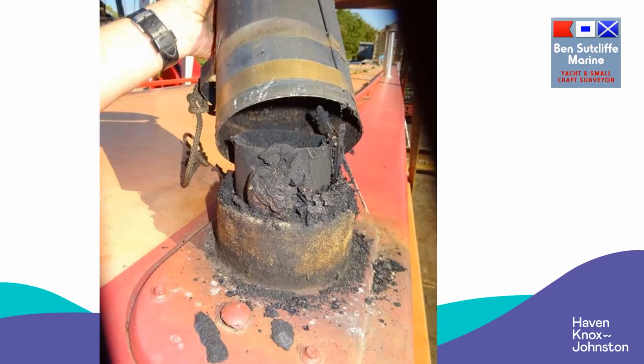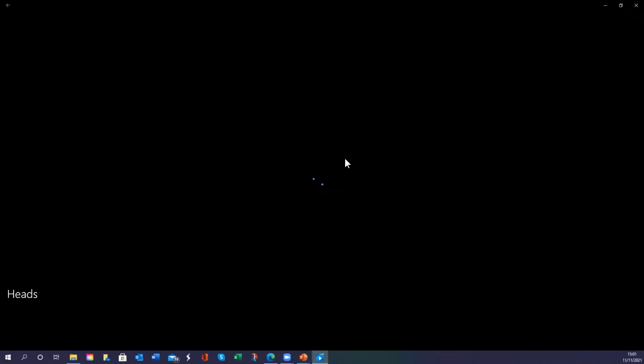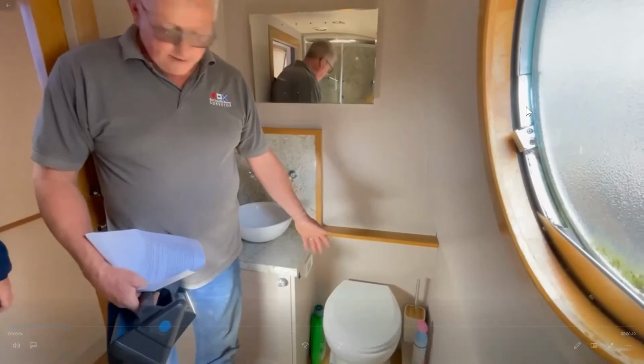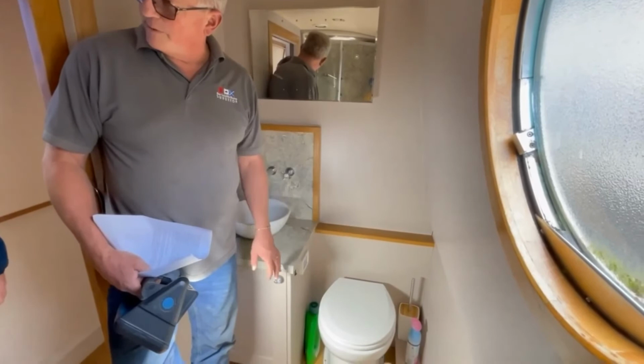Okay, we're going to what we call the heads in boats, which is the toilet areas. So again, we have a vitreous china pan here. If you're leaving the boat for winter, any water that's left in the pan could potentially freeze. And because it's vitreous china, they're not particularly thick, so it could freeze and damage the pan or even damage the pump. So it's really important to make sure all these things are nice and dry when you leave the boat.